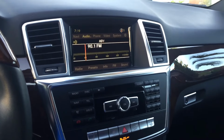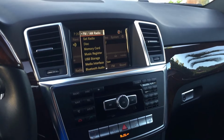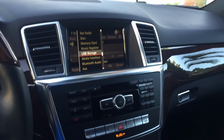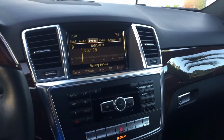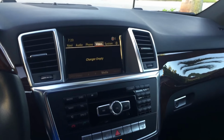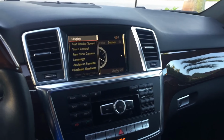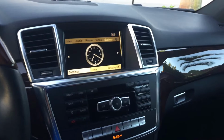Over here, you've got your audio. That, of course, gives you AM, FM, satellite radio, and so on, so forth, all the stuff you might need, Bluetooth audio, media interface, probably more technology than you're ever going to be bothered using. Of course, it does have Bluetooth phone. You've got a video system. Changer's empty. There's the system again. Let's go back to our day mode. At least automatic. Nice. Okay, there we go.